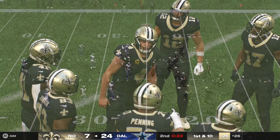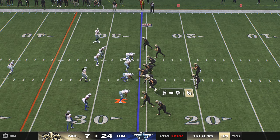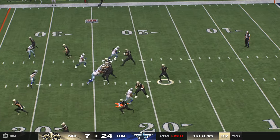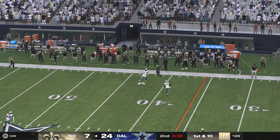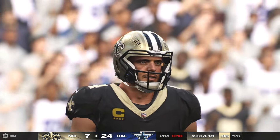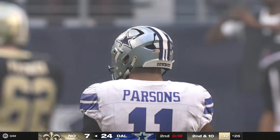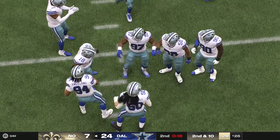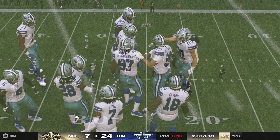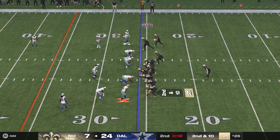First and 10. Carr now, and he got rid of that one quickly before the receiver even knew what was going on. That's incomplete. For the most part, he's been very accurate with the ball. I mean, he's completing over 60% of his passes, but because they haven't been able to get any big explosive plays, continue to push the ball downfield, hasn't really translated on the scoreboard just yet.